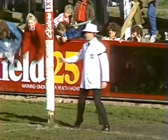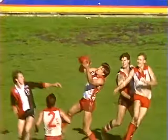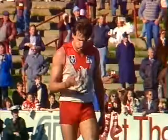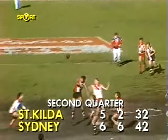And that is a goal. So the drought finally broken in this second quarter. Swans get the first goal of the quarter, and now just go to a 10-point lead as we watch this in replay. Higgins on, off the interchange bench. And here's the mark. Coughlin alongside Coleman, and Coleman just used the body very, very well indeed and kicked his first goal for the afternoon, and now playing at centre half forward. Well, 10 points now, the Swans lead.